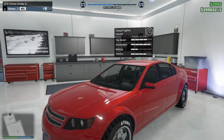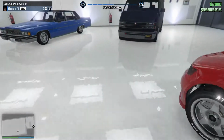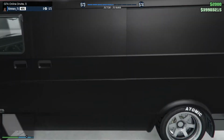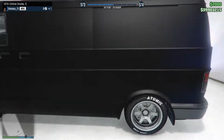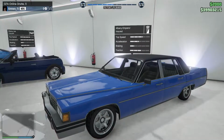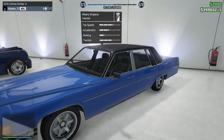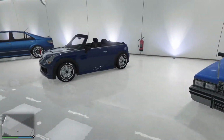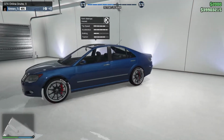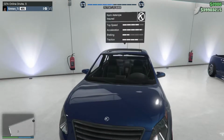And we have the Cheval Fugitive. Nice muscle car sound in this one. And then we have my Bravado Yuga. Just had to have a van, and this van I haven't even tuned, so I don't want to tune it. And we have the Cadillac, Albany Emperor, also the Lamar vehicle. Piece of shit car he drives. Again, blue is my color, so. And then we have the Mini, also Izzy. Gotta have the Izzy. And we have the Asterope. Alright, over to the next.